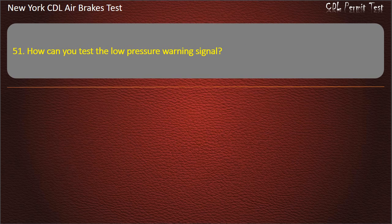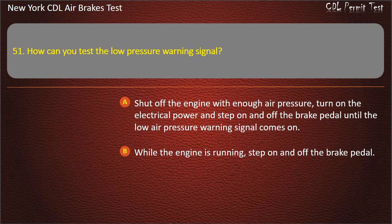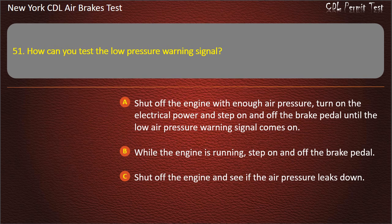Question 51. How can you test the low pressure warning signal? Shut off the engine with enough air pressure, turn on the electrical power and step on and off the brake pedal until the low air pressure warning signal comes on. While the engine is running, step on and off the brake pedal. Shut off the engine and see if the air pressure leaks down. Answer. Shut off the engine with enough air pressure, turn on the electrical power and step on and off the brake pedal until the low air pressure warning signal comes on.